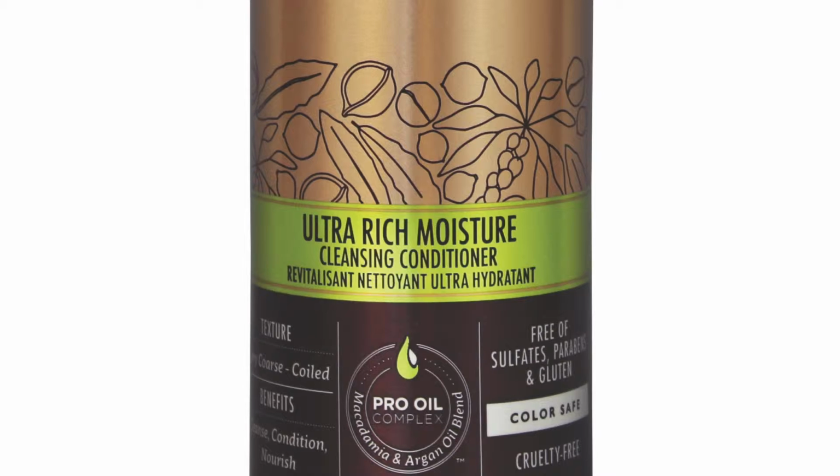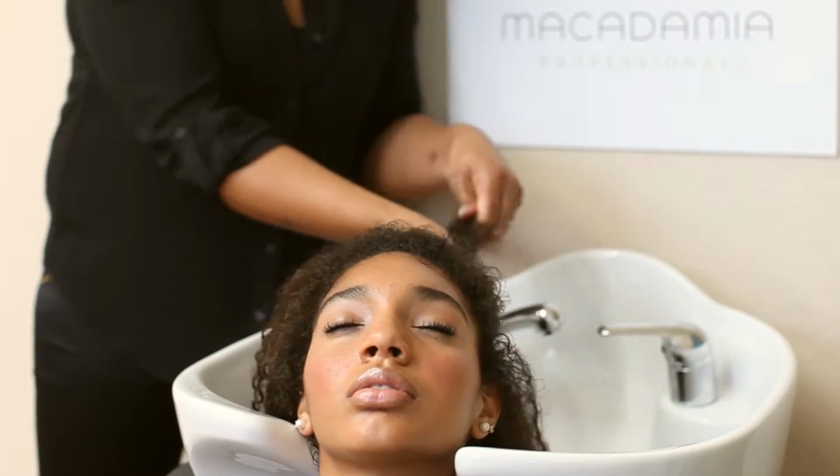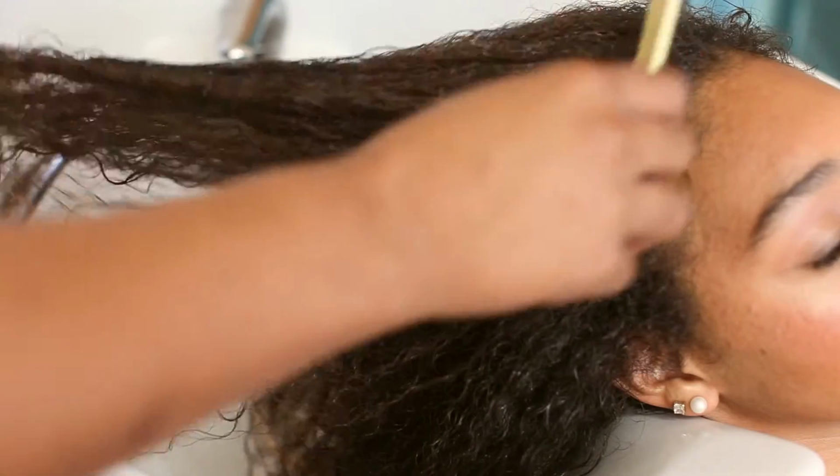Flawless Cleansing Conditioner is a revolutionary product that cleanses, conditions, detangles, enhances volume, and eliminates frizz in one step. The gentle suds-free formula works in conjunction with the hair's natural oil to restore texture to its optimal condition.